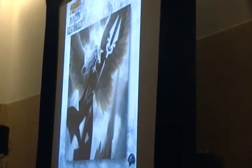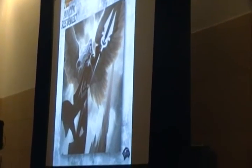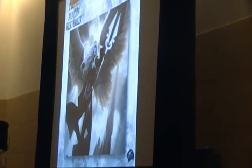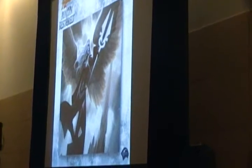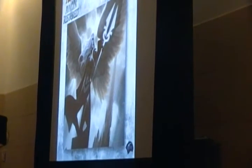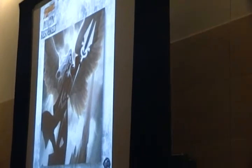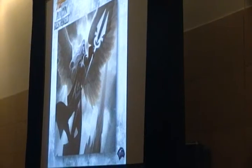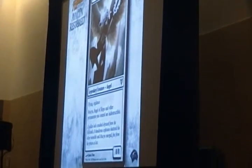Here's Avacyn's art herself. You see the moonsilver spear there. You might see that in card form very soon. You also see that Avacyn has the same look, but even though she's the savior of this world and she's unmistakably a good guy, she does not have black mana in her cost as Sorin does. She's the straight up savior of this world. So she is mono white. And a lot of you have seen this, but some of you have not. Here is her card.